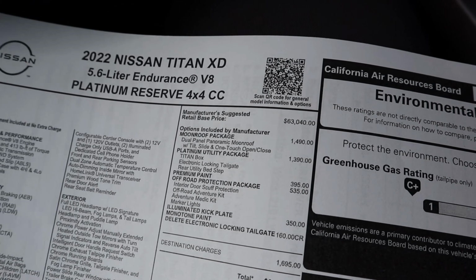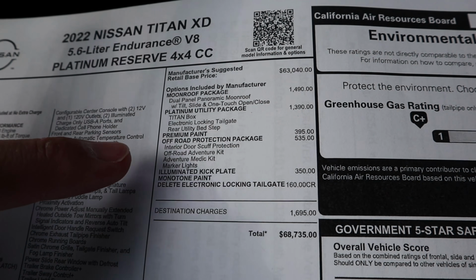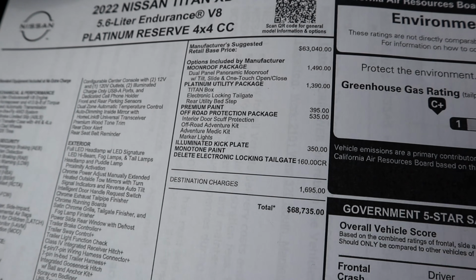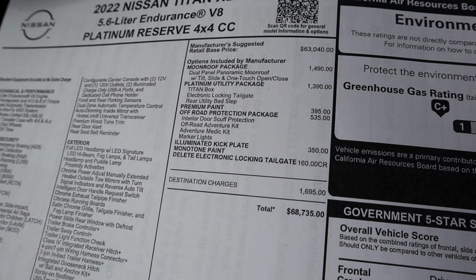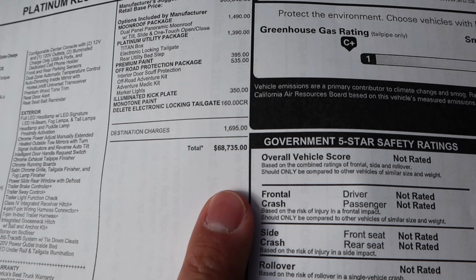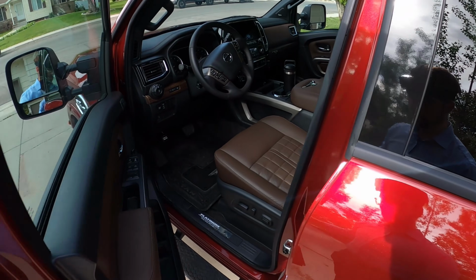Now I do have some options on this particular truck, including the Platinum Utility Package, but the big thing I want to focus on is the off-road protection package. Nissan, you put off-road on the window sticker. That means we have to take it off-road now. But anyways, $68,735 is the total MSRP. Let's see how it drives.